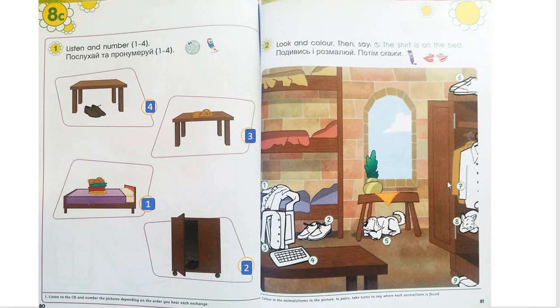Number 7. Where are the shirts? Де сорочки? They are. Як буде в шафі? In the wardrobe. Number 8. Where is the cat? It is. Він теж в шафі, тому будемо говорити in the wardrobe. В шафі.